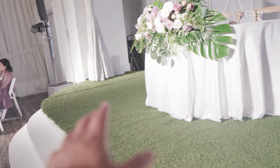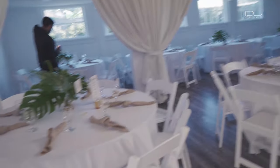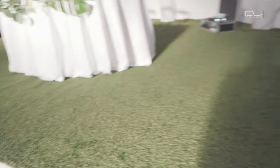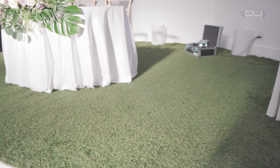Cool about this stage is that they have this green turf right here. It adds a more natural design, a natural element to this stage. I really like it. And everything else is white, so it's lots of greenery. I think the white and green really match the green lawn, the green turf that we have right here on stage. Very nice here at the York Manor.